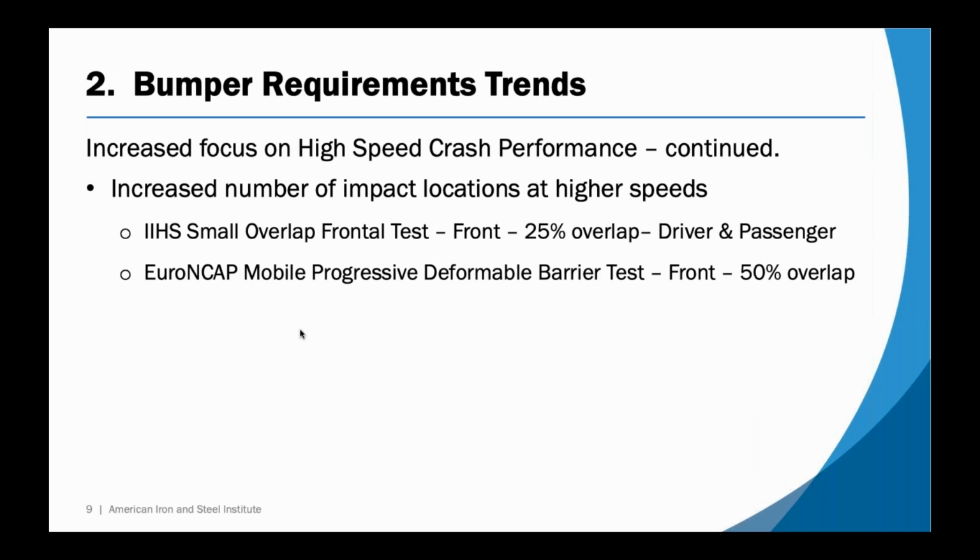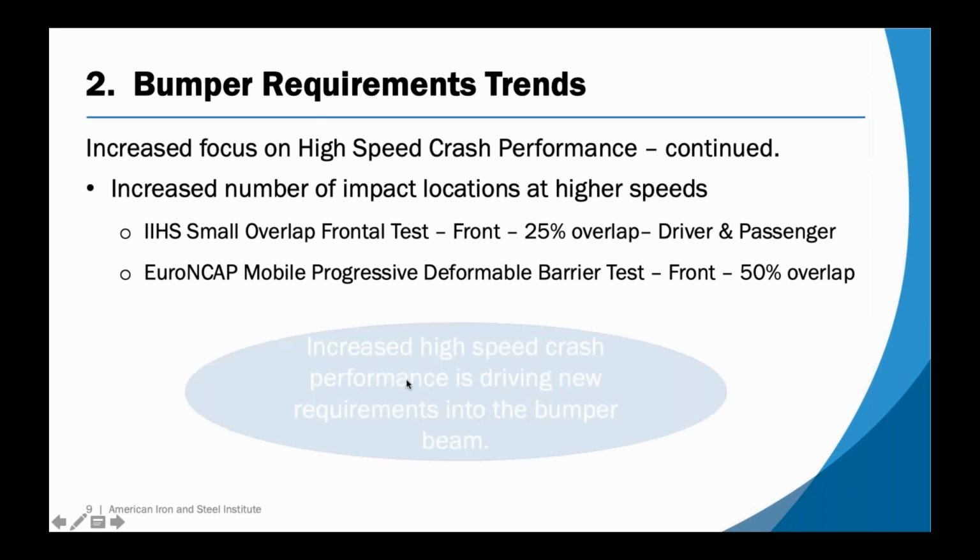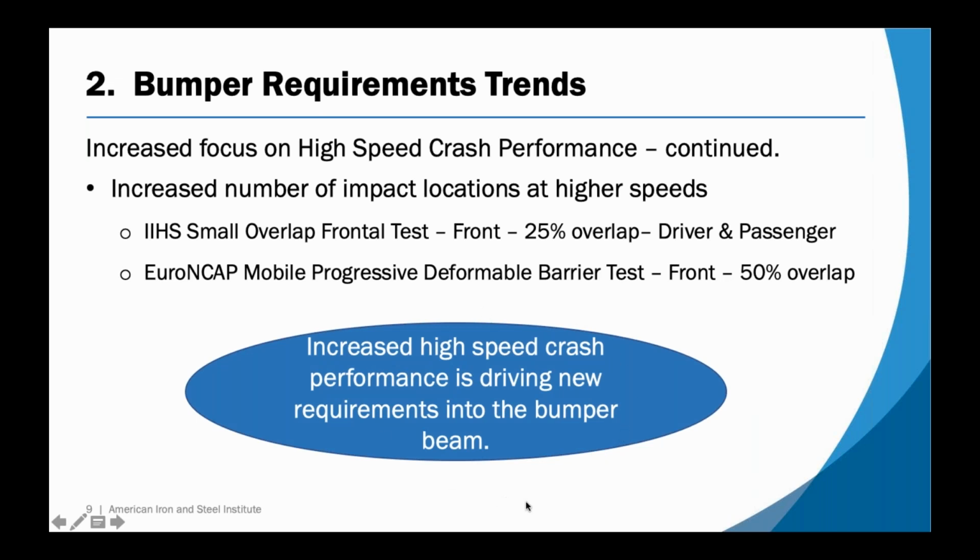The test cart has a deformable barrier on the front of it, and to do well on that, the scoring is a score of how uniformly the deformable portion of the barrier is deformed. And so where the bumper plays in with this is the bumper buckles, and it causes this deformation not to be uniform. So again, it's causing additional requirements to the bumper system to make sure that it can deform this barrier uniformly. So we are seeing increased high-speed crash performance, and it is driving new requirements into the bumper beam.